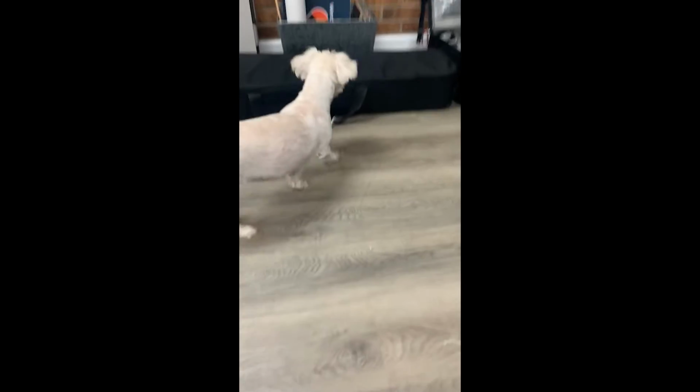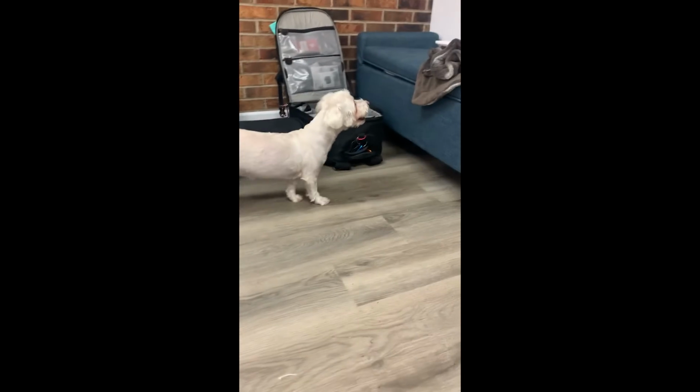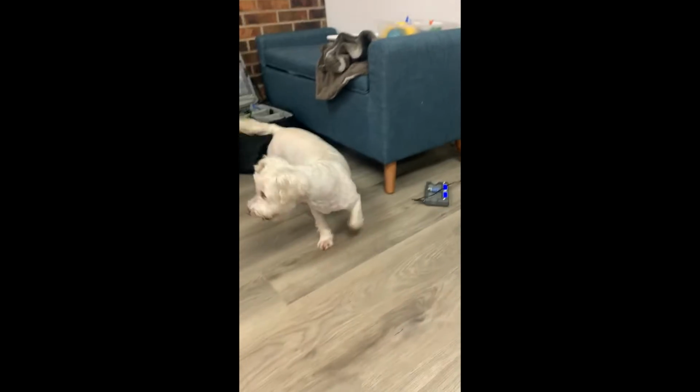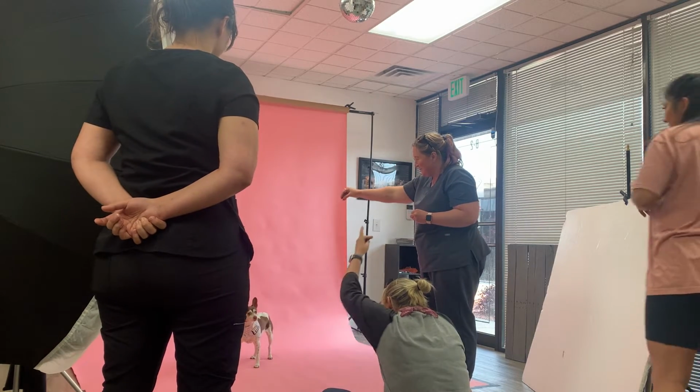Look at that face. Maggie. I think you're my oldest client. Well, not oldest, but longest. I photographed Maggie in the very beginning, probably the first month I was doing pet photos.